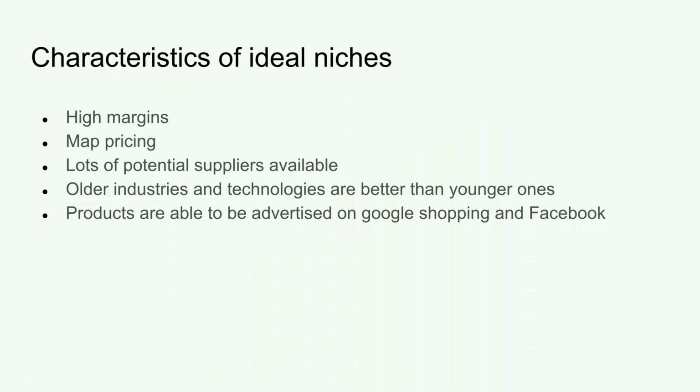Next, older industries and technologies are much better than younger ones, okay? Younger industries, newer technologies, can be very difficult to serve. They might be easy to sell because it's super exciting and trendy, but the serving on the back end of it can be quite difficult. You might have a lot of issues with the product quality, and the suppliers aren't as established, so they aren't ready to really provide that service, and they're going to fall on you more.